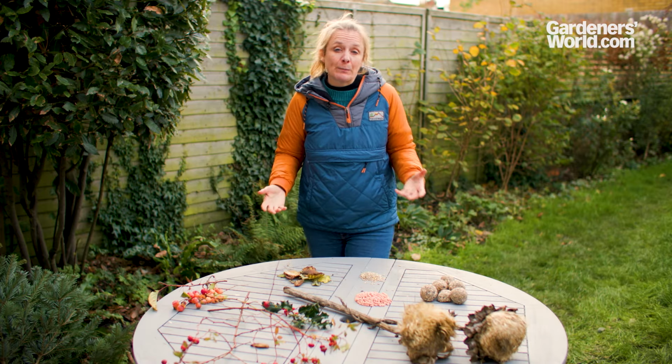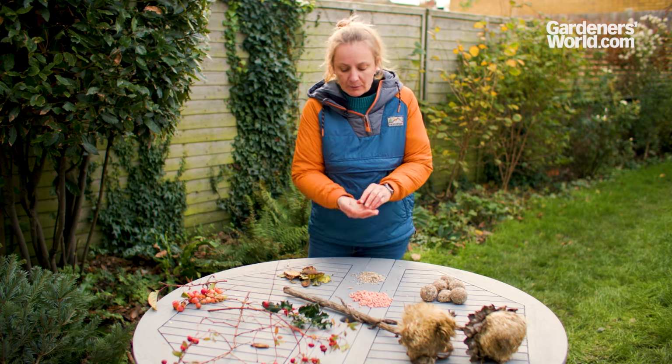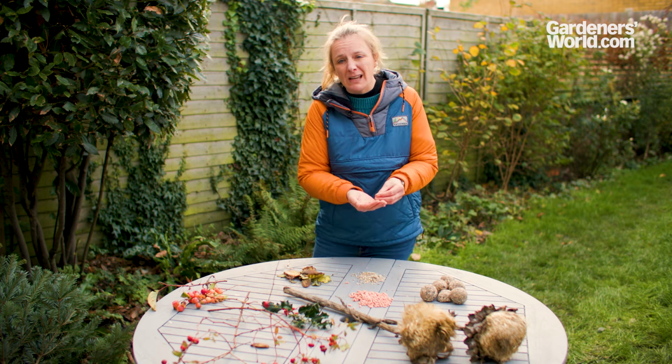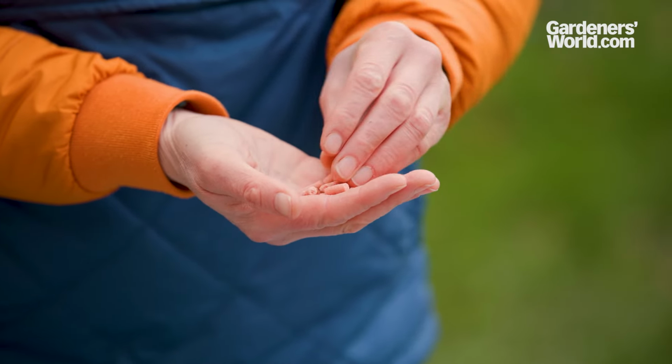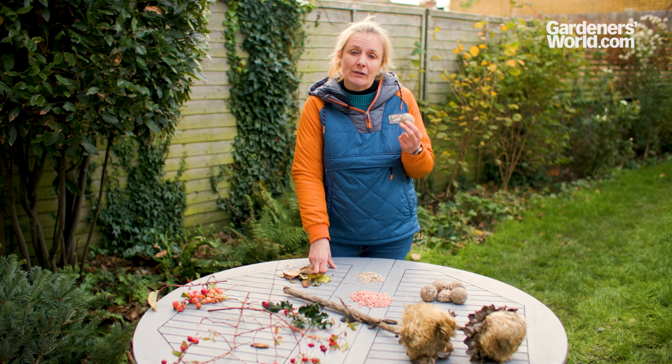And then of course there's supplementary food, which many of us use in our bird feeders to give birds that little extra boost. So things like seed mixes, suet pellets, some of which have got berries in them, but you can get things with insects in them as well, or just plain suet. And of course the fat ball.